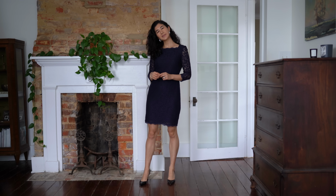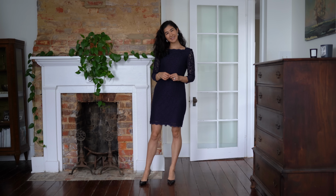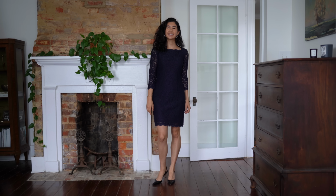I like shorter things, and right above my knee is perfect to wear with tights or by itself. So I remember I had to get it tailored ever so slightly. It was one of the few things that actually fit me off the rack, and I had to get it only taken in a little bit along the back because I usually have to do that. And I still love this dress.